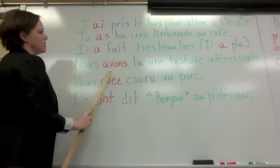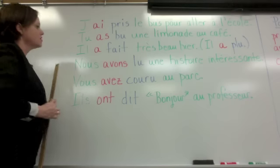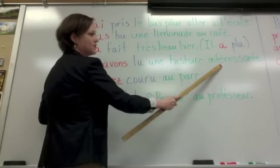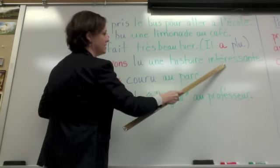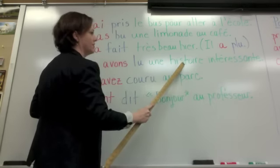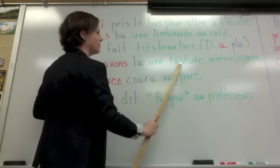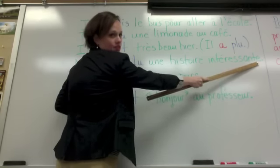Next example. Nous avons lu une histoire intéressante. So, we read une histoire intéressante, remembering that most of the time your adjectives in French are going to come after the noun, and then you have to make agreement with the noun. So we say une histoire intéressante, putting intéressante after histoire, and since histoire is feminine, we're going to add an e to this adjective, just making agreement.